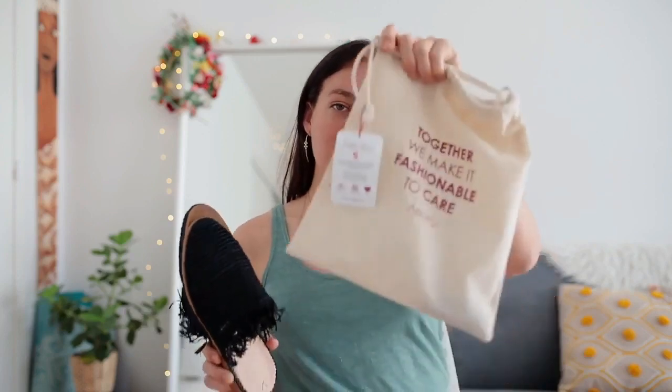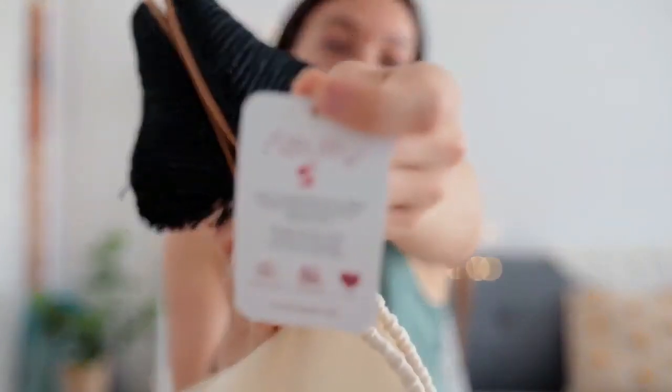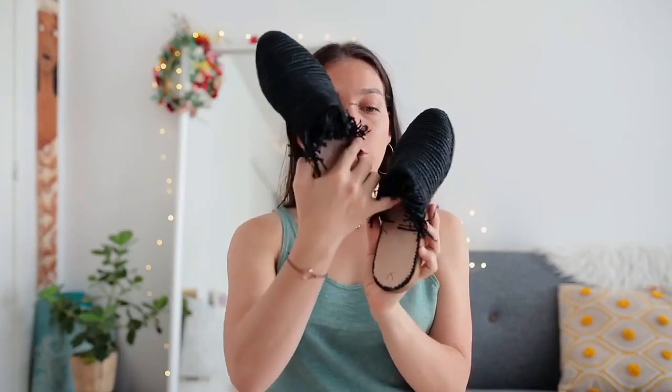So it comes in a little bag, and on the tag here you have how many hours it's taken to make, and so those have taken 5 hours to be made. They're giving a part of their revenues to education. I absolutely love these, they look so cute. It's real raffia and they look so cute with dresses or jeans. I think they look super summery. I saw them first on Chloe Kian.